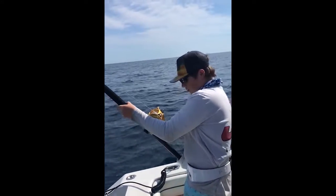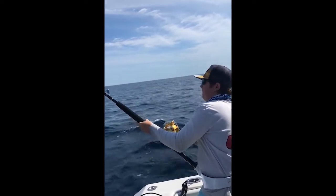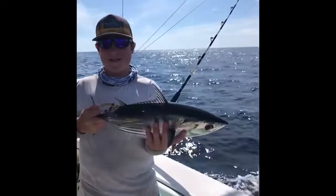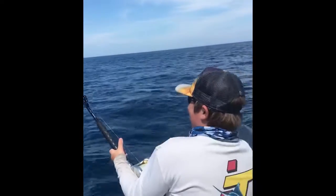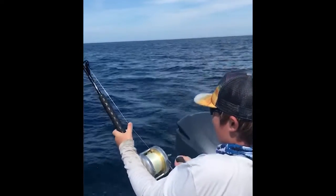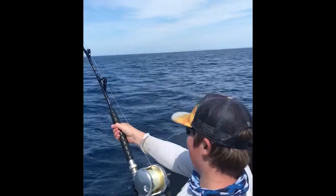I was up next and caught my first ever skipjack tuna. Shortly afterwards, we got another bite on a Joe shoot on the flat line. We thought it was another skipjack, so I grabbed the rod. We realized after a few minutes that this was more than a skipjack.